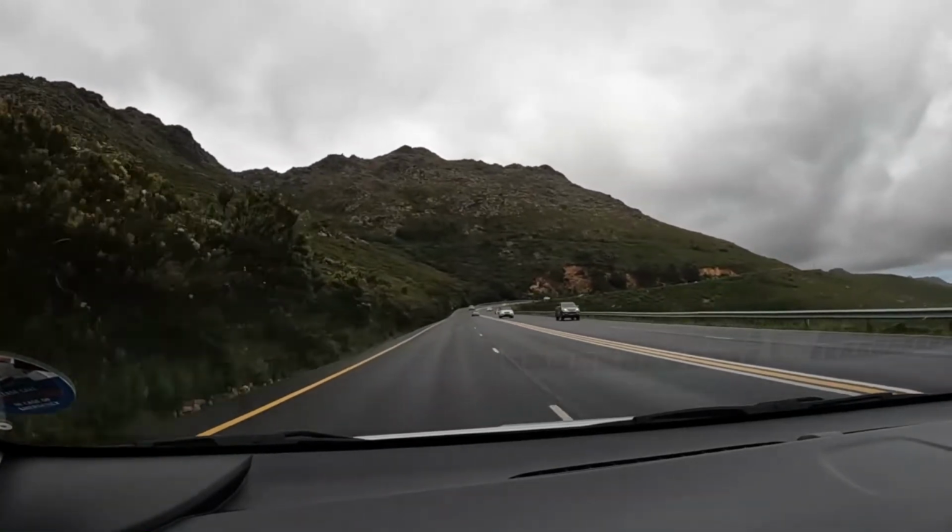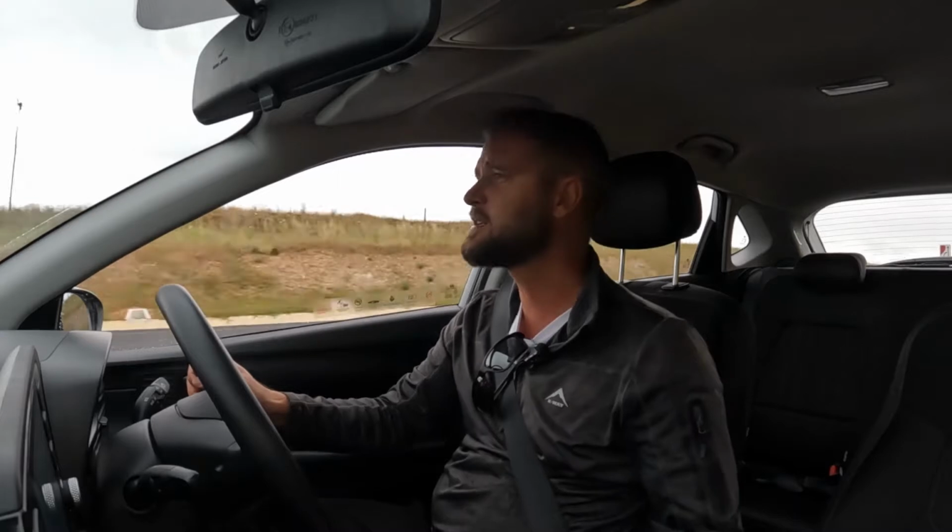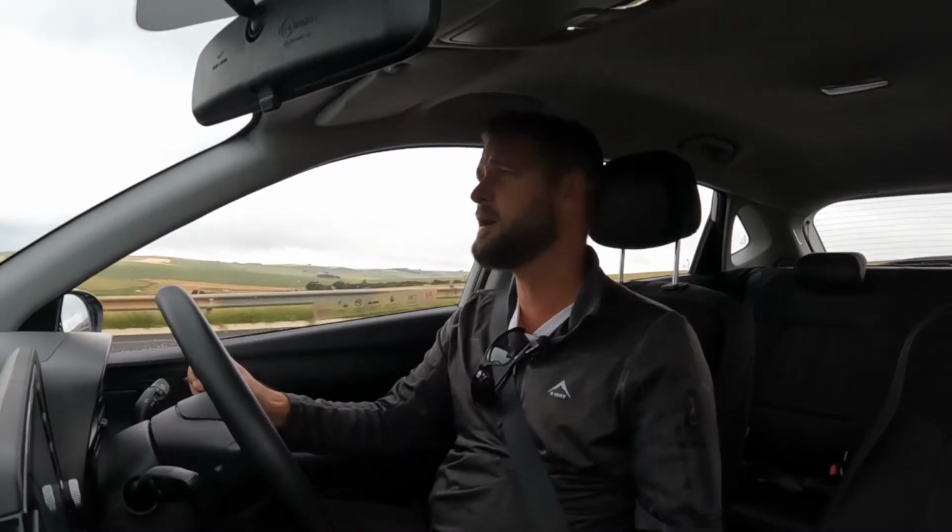Car's doing well, handles nicely, high speed corners, it's nice and stable. I don't feel it getting loose at the back end, which often front wheel drive cars do. So it's pretty good. Suspension's not bad. You feel the bumps. There's certainly no BMW style damping going on here, but on the whole it's doing well.